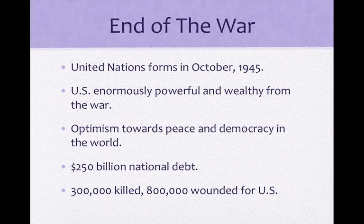So in the United States, there's plenty of optimism towards peace and democracy in the world. There's this strong sense that this now is going to lead towards better things. It doesn't, but there's this optimism that develops in the society of the United States around the victory in World War II for the Allies. The United States goes into debt, $250 billion of national debt, most of that from the war bonds that were agreed upon with the individuals and the United States government. And then you have losses of lives, 300,000 killed in the war and 800,000 wounded for the United States. So again, we'll talk when we get back to school about the longer impacts, looking at the 50s and 60s and beyond.